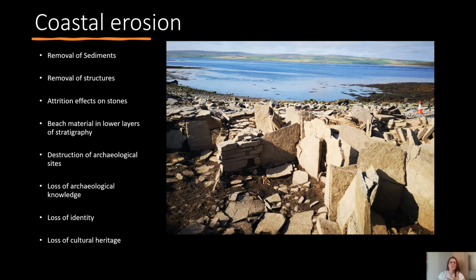And through this, it's destroying many archaeology sites, not just at Swandro, but across Orkney and across the globe as well. Through the destruction, we're seeing the loss of archaeological knowledge. It's ripping out these sediments, these key facts, which as archaeologists we need to understand the past. And then it's the loss of identity, the local identity, as well as our cultural heritage, our ancestors' identity.